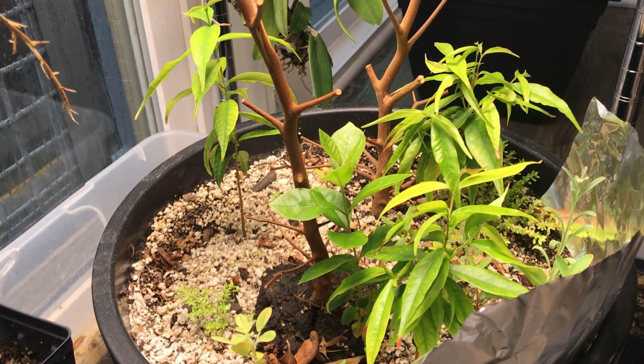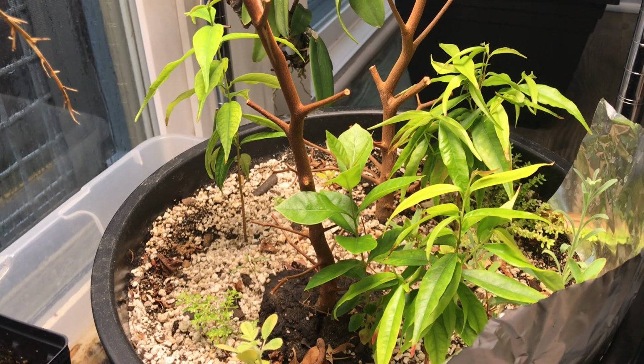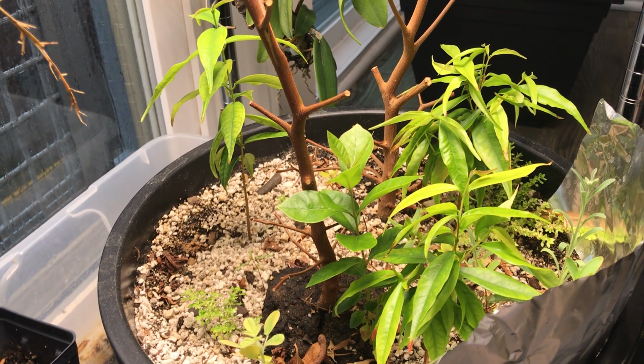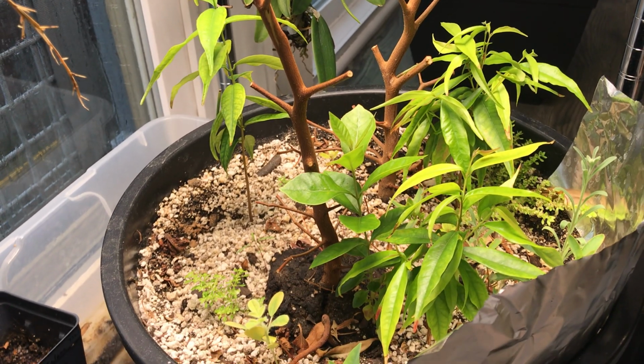Hopefully it will bear some fruit maybe in three to four years' time. I know I said I'm not a patient person, but well, I try to be patient. I guess this is my way of training myself.